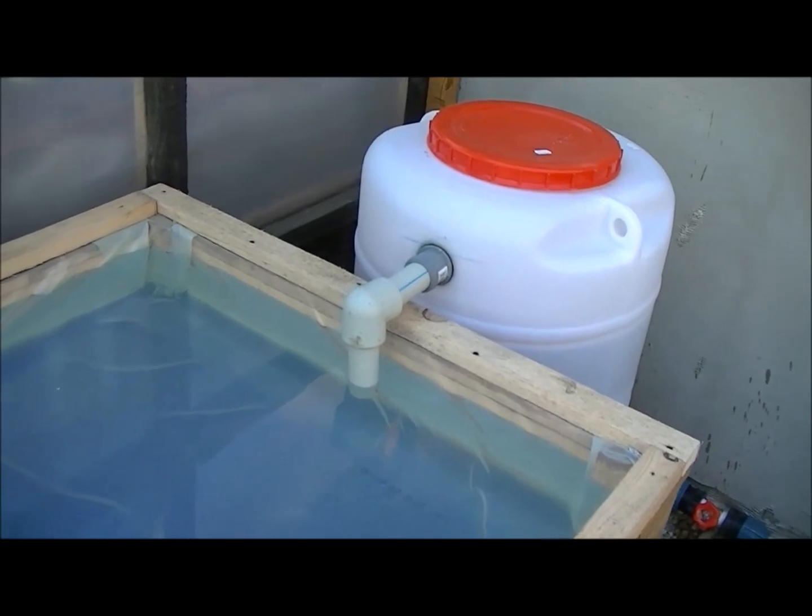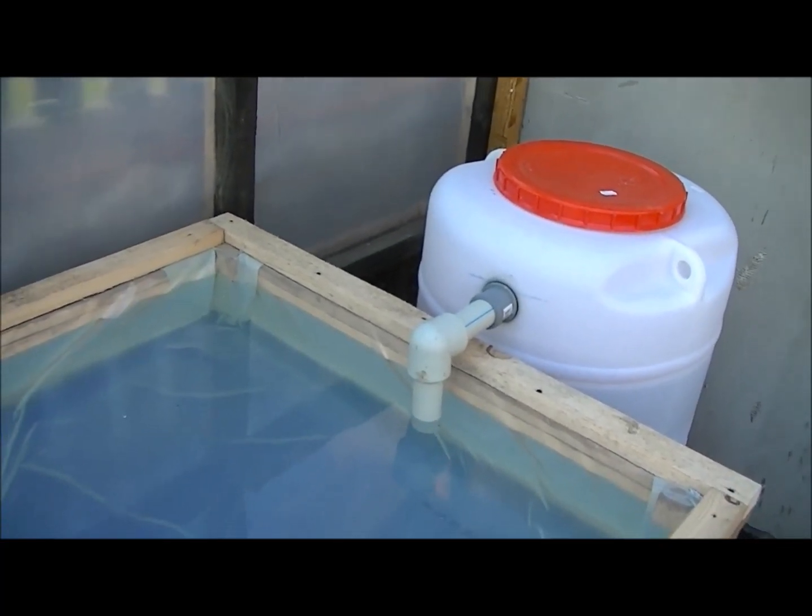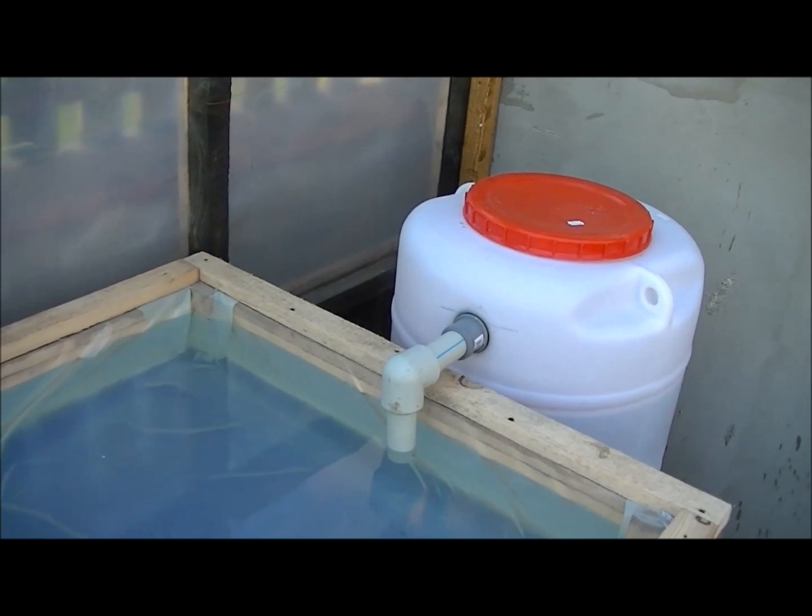So that'll be in there tomorrow. Giving myself quite a bit to do tomorrow, but I've got to get a move on.